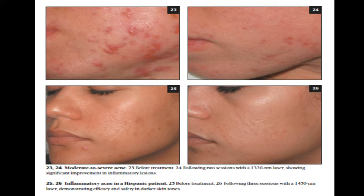Maximum improvement in inflammatory acne requires multiple treatment sessions, typically 3 to 6, administered every 2-4 weeks. Thereafter, periodic maintenance treatments may prolong the overall clinical improvement, although specific retreatment protocols have not been established. All mid-infrared range lasers appear to have similar clinical efficacy in the treatment of acne. It should, however, be noted that no face-to-face comparisons of the different systems in the treatment of this condition have been published. Pulsed dye lasers.